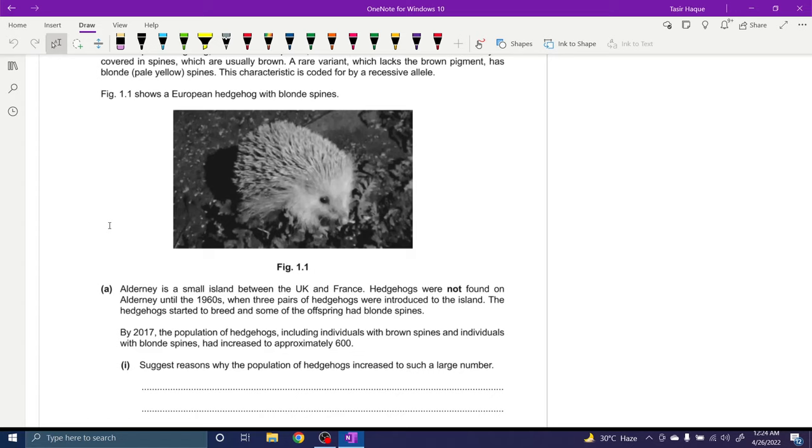So, over some time, we saw that the offspring had these blonde spines. Typically, we did not find them on that island, but when they were introduced, we started seeing these hedgehogs with these blonde spines. So this is an example of the founder effect, right? When you bring a small proportion of the population to another island, even if the allele did not exist there, even if it's recessive, since they're going to mate with themselves, the only chance of passing on another allele is their recessive one. Even if it's recessive, it's going to be passed on because the dominant allele does not exist in the population. That is the basics.